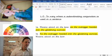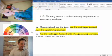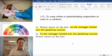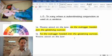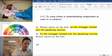Okay, so we need to choose a subordinating conjunction. Let's go with while. I like green. Okay, let me jump back into my Word document. We'll go with number 2, 2A.